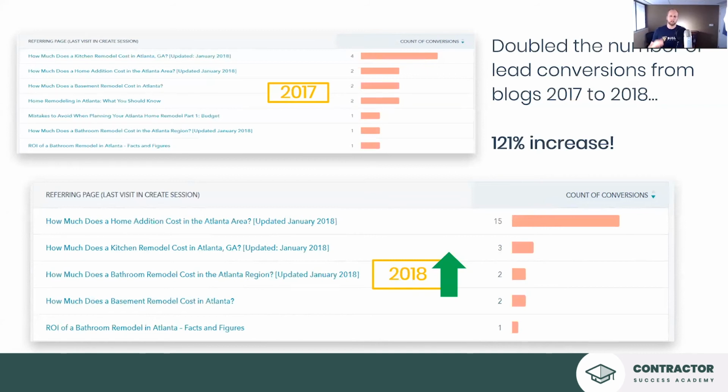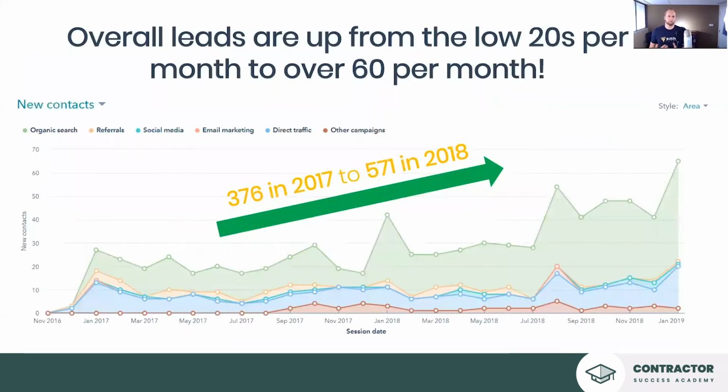And so again, that increase from 2 to 15 for one post, if we multiply that across all of our old posts, you start to see a really big spike in your lead generation. And so this is what it ended up looking like holistically. So we looked at 2017, leads were about in the low 20s per month. And then in 2018, just a year later, basically over 60 a month, kind of averaging around that 50 number. And so you're looking at like a 2 to 3x in lead flow. And this is year over year by implementing some of these strategies.